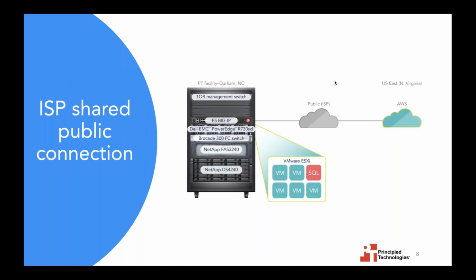So our first scenario was the ISP shared public connection. So what we did is we actually got all the equipment into our facility in Durham, North Carolina, Research Triangle Park. And we had the typical things, a top of rack management switch, F5 big IP that was giving us our network isolation. We had a PowerEdge server in there that was hosting our VMs, including our SQL Server database VMs, as well as infrastructure VMs, Brocade switch, and NetApp storage.